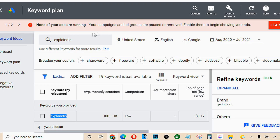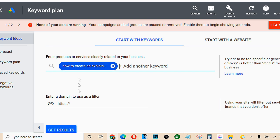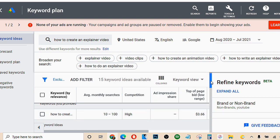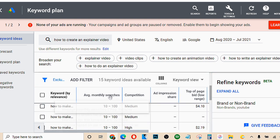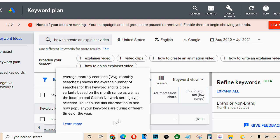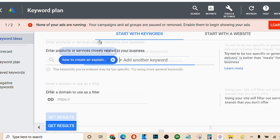So what I can do is go to Google AdWords, do a little bit more research, and I can be like, how to create an explainer video. Because anyone searching for that keyword, if they come across a software that does that, that's going to be pretty good. So I can go down here, you can kind of see at the bottom, and I want to look for one that's getting some pretty good searches. Okay, this does not seem to, so I can just try something else.